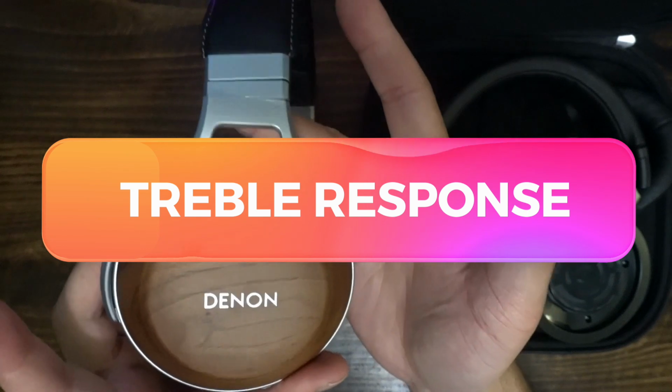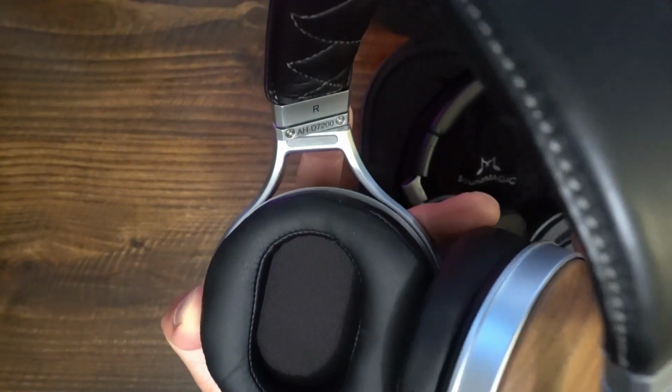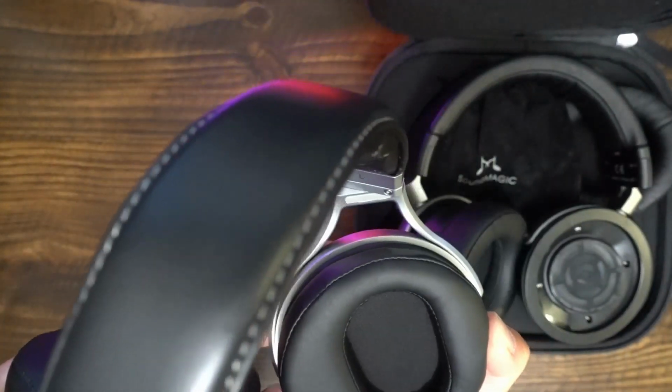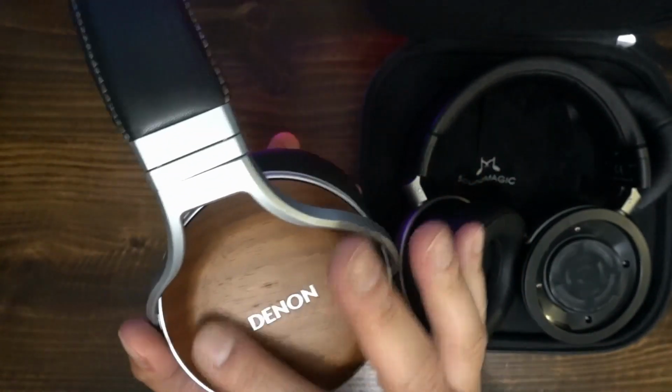SoundMagic says that the HP1000 has clear treble. My tests indicate that the headphone has a slight upper treble emphasis. In Scherzo for X-Wings, the HP1000 presented the brass and horns clearly. Their nasally signatures were easily audible.